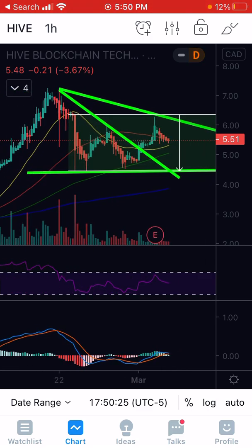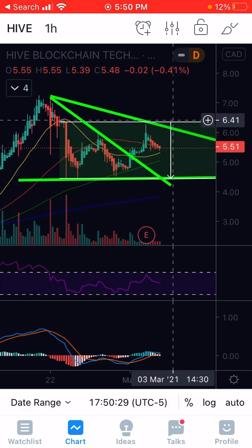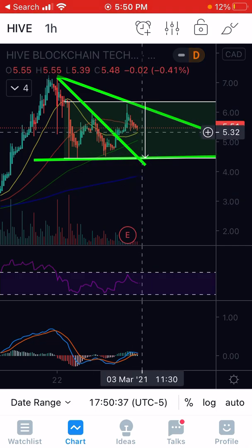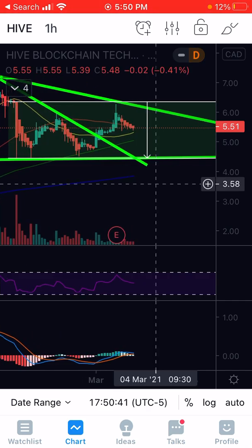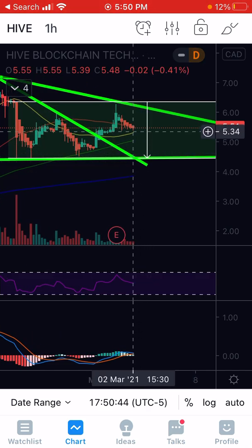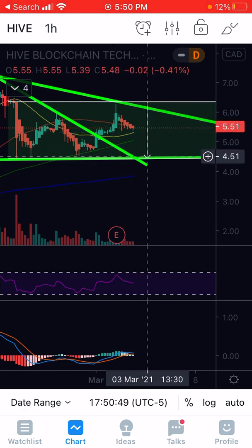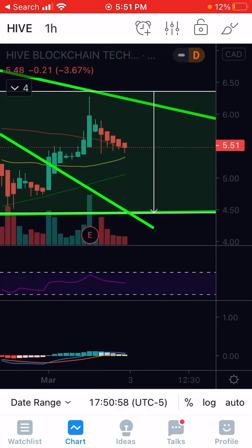And then until we got some type of hourly close and confirmation above 6.41, I would probably just continue to play what's going on here. That doesn't mean we have to come all the way back down here, but if I sold my position here, I would probably be patient and wait for potentially being able to buy somewhere down in this range again. Now, it doesn't have to come back down there.